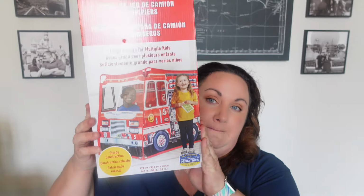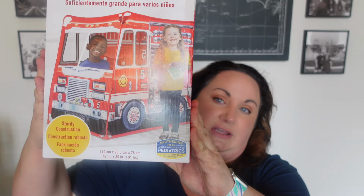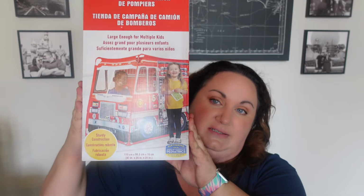Another Melissa and Doug product that was on sale, which I'm so excited about, is this fire truck play tent. Look at that. Is that not amazing? They had a few different play tent options. So there was a food truck and maybe an ice cream truck or something like that. So I might end up grabbing a couple extra.